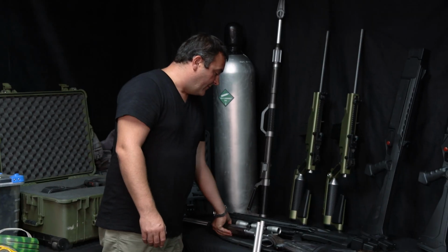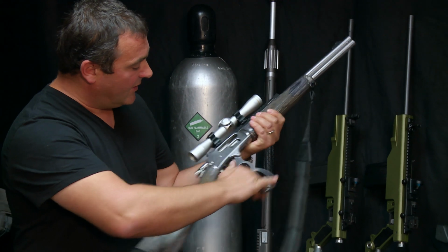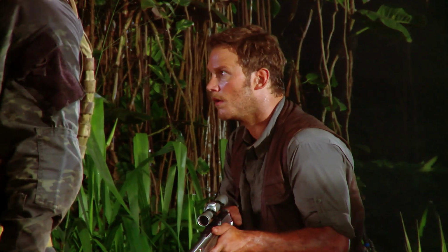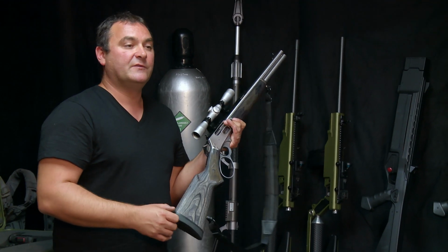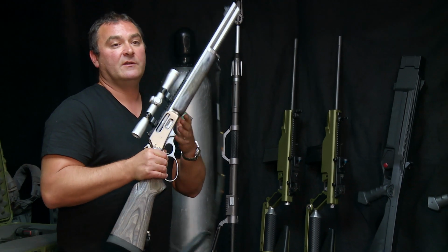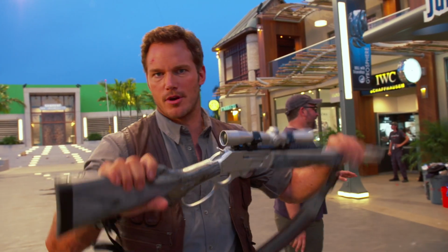For Owen, we used a Marlin 4570 lever-action rifle, which we had one of our armorers modify slightly and add a nice little scope to it. The interesting thing with any of these action props is we always make rubber doubles. This is quite heavy to carry all day, so for the comfort of the actors, or in the event of a stunt, we don't want the actor falling with a heavy chunk of steel on their back, so we make these rubber copies. This gun is made of rubber.